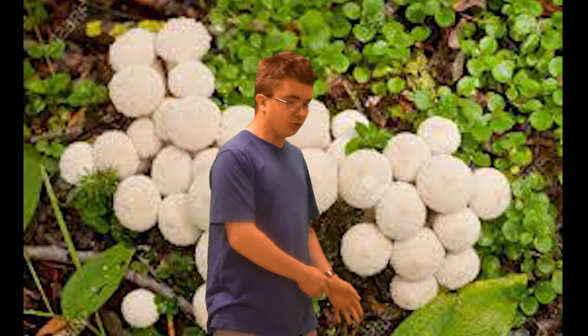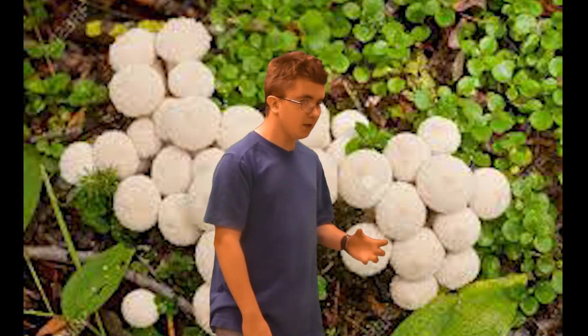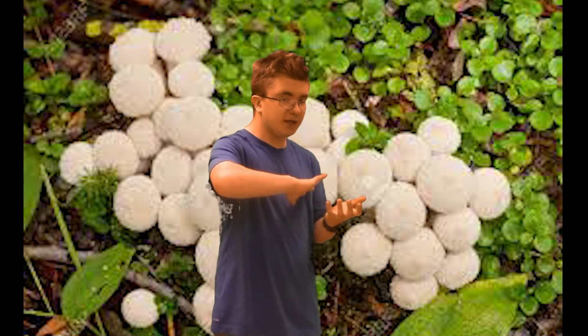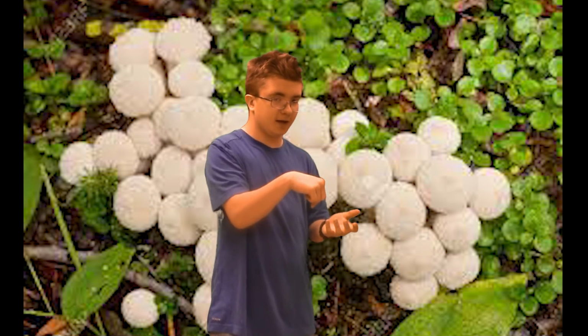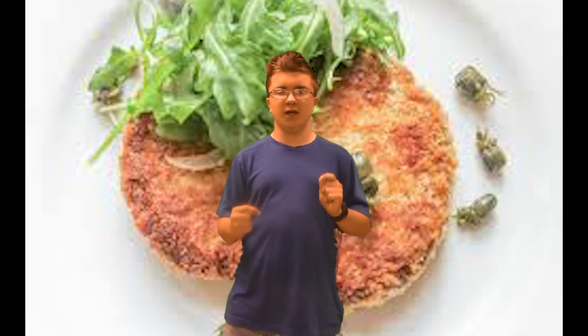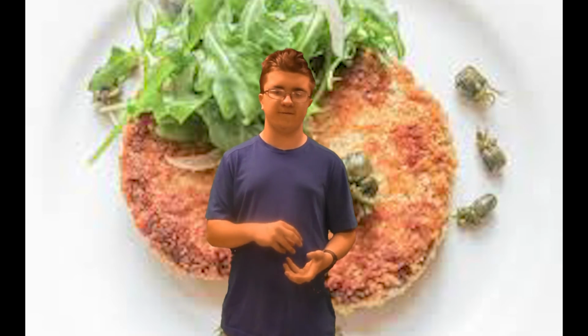What you should do to find out if they're actually an amanita is cut them open. They should be pure white on the inside. But if they have gills forming on the inside, that's an amanita, and throw it away. Both species of puffballs, the giant and the common, are an excellent meaty additive to any meal, given that they absorb the flavor of the food that they're cooked in.